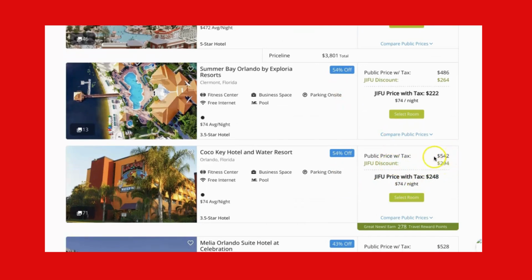And this is the commission that you receive. You get the difference. It's for the affiliate. This is what the affiliate will receive. Okay. So when I travel, this is my discount. I can get this back. Okay. And I could pay $74 a night at the Cocoa Key Hotel and Water Resort. All right, 54% off, $74 a night.